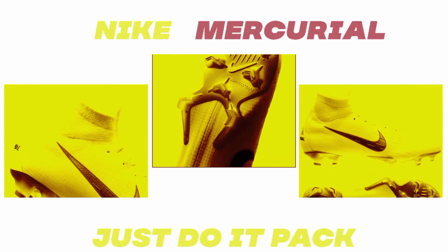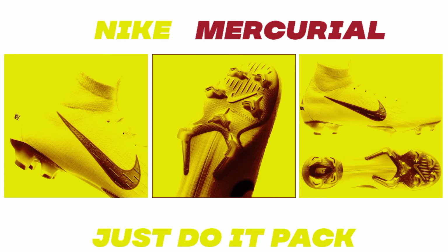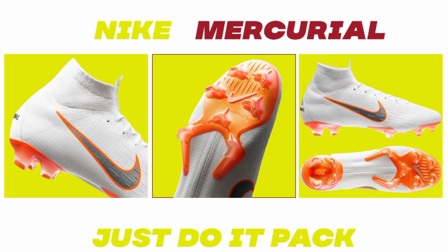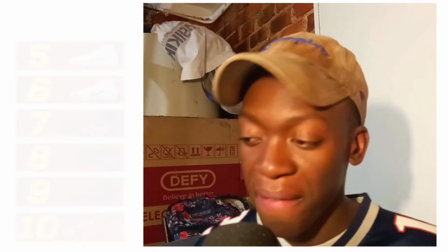So yeah, number 5 is going to be the Nike Just Do It pack from the World Cup. Obviously, that's when we saw Mbappe blowing up. Obviously Mbappe was already a big thing at the time, but the World Cup just made him a bigger thing. And those boots, for me, I love them. They're one of my favorite packs from Nike that they've ever released.